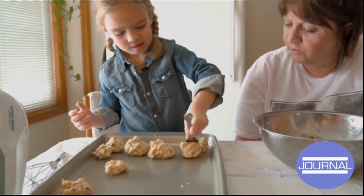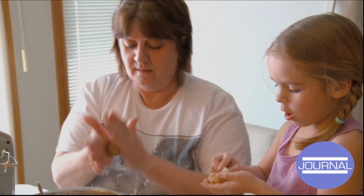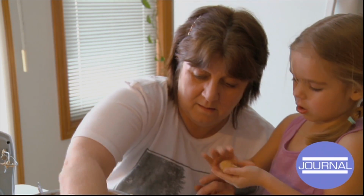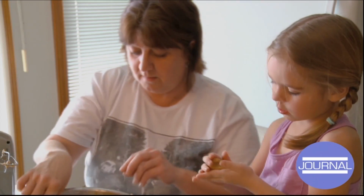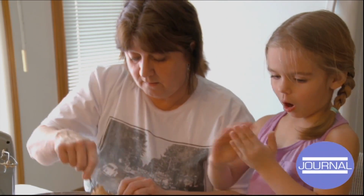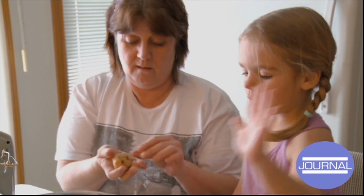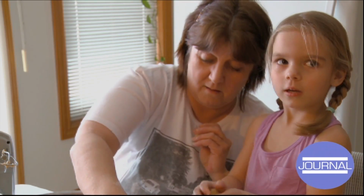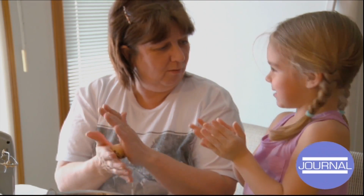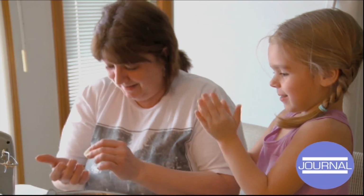Got something against getting your hands dirty? Okay. Big hole. I made a big hole so I can squish it in like a marshmallow. I roll it, roll it, roll it, roll it, and then I put it on the side. On the side. What's a side? Isn't it a tray? Yeah. What's a side? I made a poop. You made a poop.